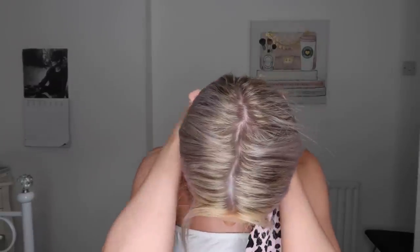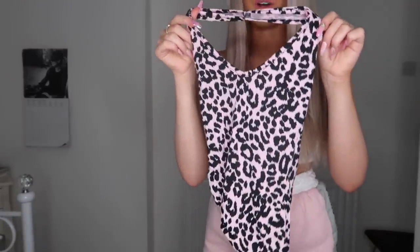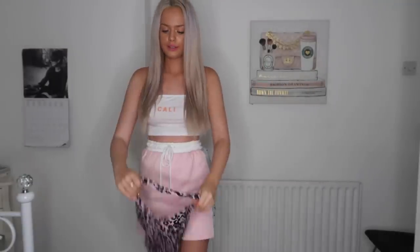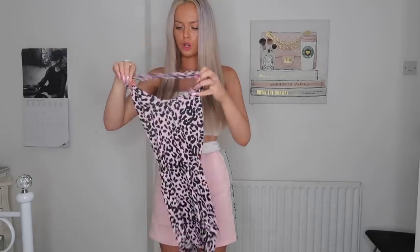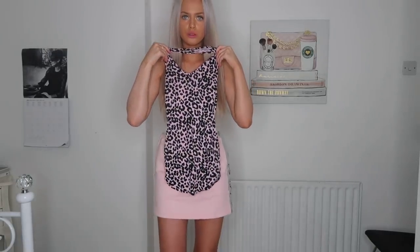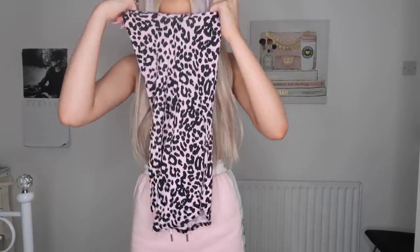Next, I'm going to try on a pink leopard print halter neck bodycon dress, size 4. What? This is tiny. This is genuinely tiny. I don't know if this is a size 4. Petite, I don't know, but this is ridiculous. I don't know if you can see. This is not a dress. I'm so confused. That's so short. Is that even a dress? Look at it. Does it even stretch? I'm so confused.